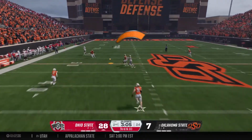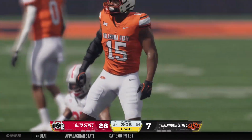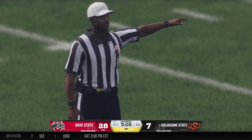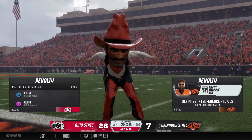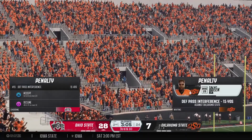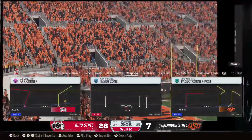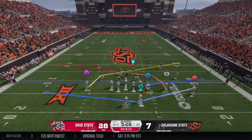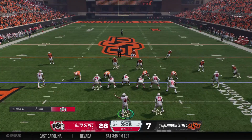He lofts it high and deep down the left side. He can't make the grab. It's incomplete, but there is a flag, and I believe this is going to be pass interference. And the defender just way too handsy on that last play. You could see all the contact as the ball was in the air. He simply can't do it, and the referee's caught it. Motion from the wide receiver.